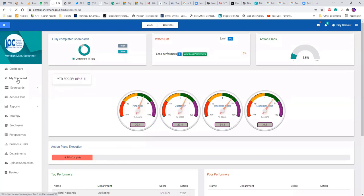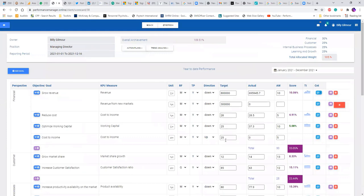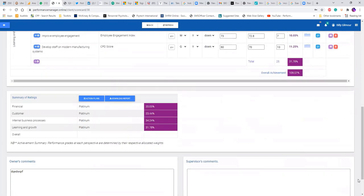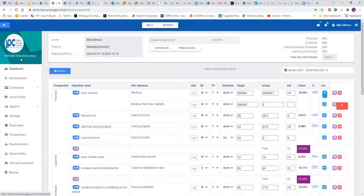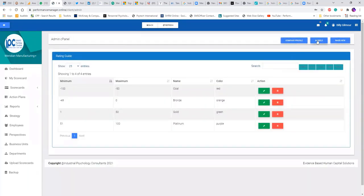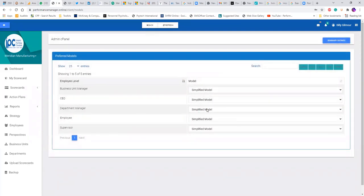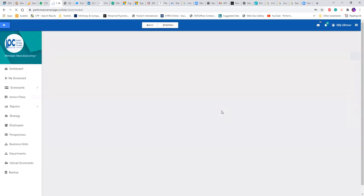If I want to see my scorecard under the simplified version, you can see here, what has changed is I now have only one target. I don't have those many targets that we have. And I'm doing very well. Yes, you can see they're doing extremely well under there. So that's another version for those that don't want to be complicated. Let's go to the last one before I take a question. If you come here, go to admin and to models, I want to go to what is called the performance tracker, which is the lower version of all the scorecards that you will find in the system.